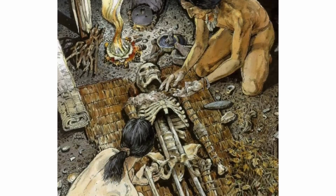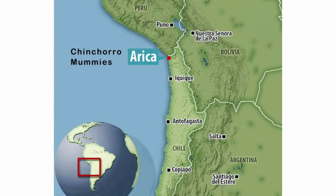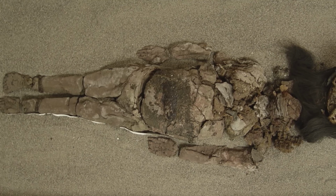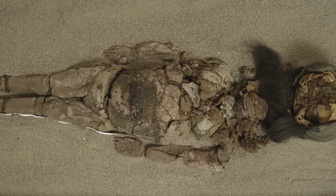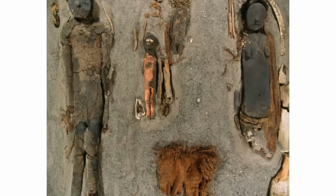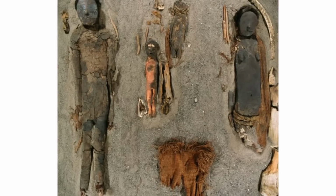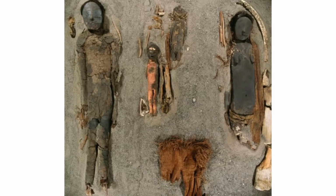The Chinchorro people were fishermen that lived along the Pacific coast in southern Peru and northern Chile from about 7000 to 1500 BCE. Because they lived in the Atacama Desert, their mummies dried out rather than decomposed, which means hundreds of them have been found with skin, hair, and muscle tissue still there. The oldest of these mummies has been dated to about 5050 BCE, making these the oldest discovered mummies in the world, predating the known Egyptian mummies.